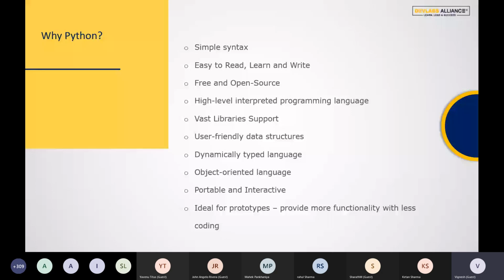The other thing is that we can customize Python. If you want to write in an object oriented way, you can do it. If you want to use a dynamic style, you can do it. So Python is customizable. Whatever programming style you want to follow, you can do it in Python as well.